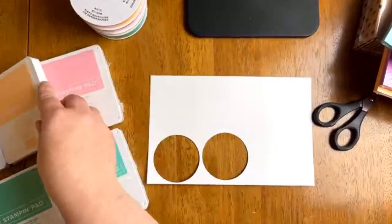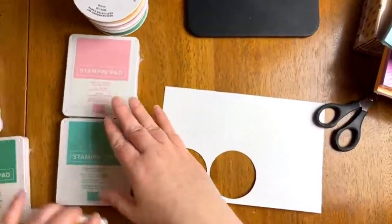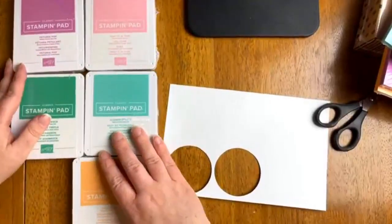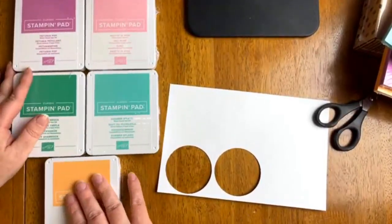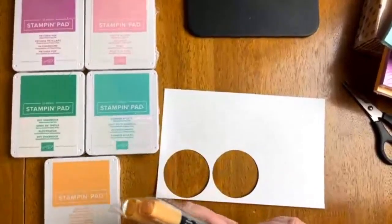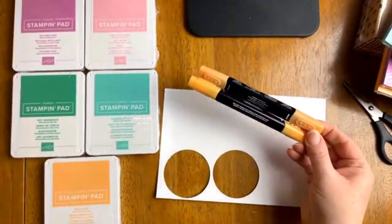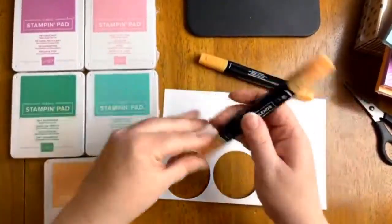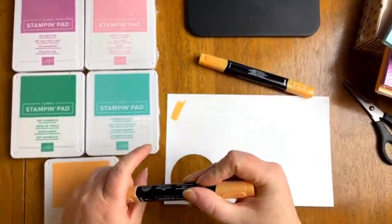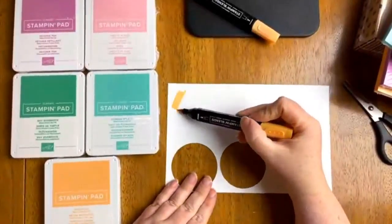So I'm going to try to spread these out. Can we see this? Let me do it this way so that you can see them as I'm coloring, hopefully. Just going to scooch it up here. Hopefully you can see all. Okay, so here are the new in colors. And then let's go through the markers. So these are the Peach Pie Stampin' Blend. And we'll start here. So I'll start with light. Okay, and then here's dark. I'm going to do a slight overlap.